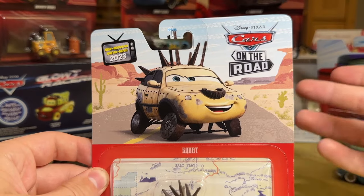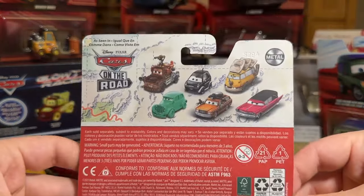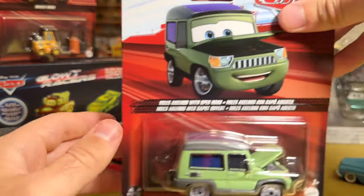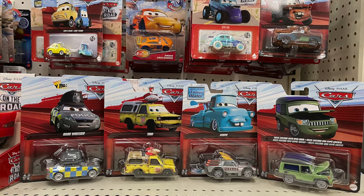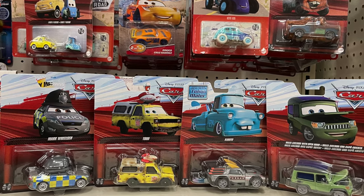Now, Squat here, like I said, back-to-back cases at Target, so hopefully she is not going to be as rare as some of these other ones like Randy. There he is. Now, Case M does offer some newbies, like Miles Axelrod with Open Hood here. Two of them, in fact, are in this case. So that is a pretty big win, I would say. I think that's a good twofer.